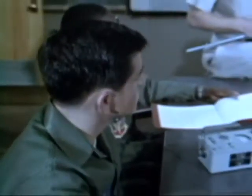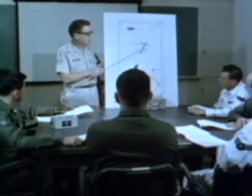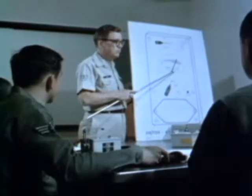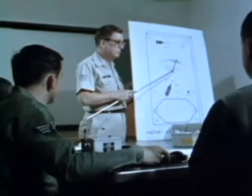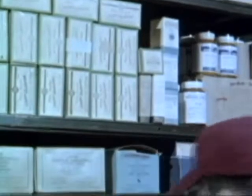Upon detection of radiation, fallout procedures described in AFM 355-1 will immediately be observed. No personnel will leave shelter without orders of the controlling agency. So went the briefing, as shelter teams were formed and familiarized with checklists. At the same time, supplies and equipment were being installed and checked into shelters.